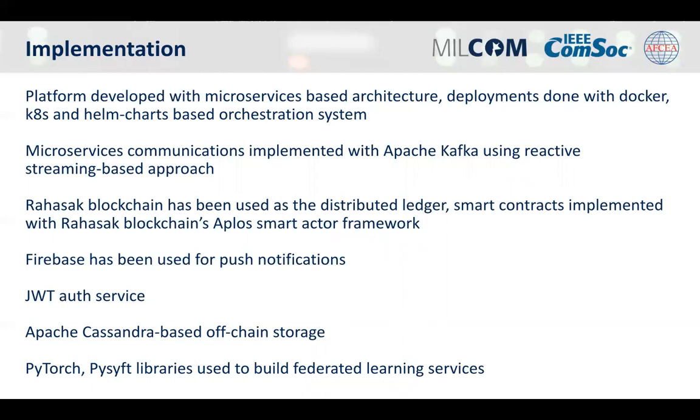Okay, these are the main implementations. That's it from my side about the LetsTrace platform details, the implementations, and the architecture.